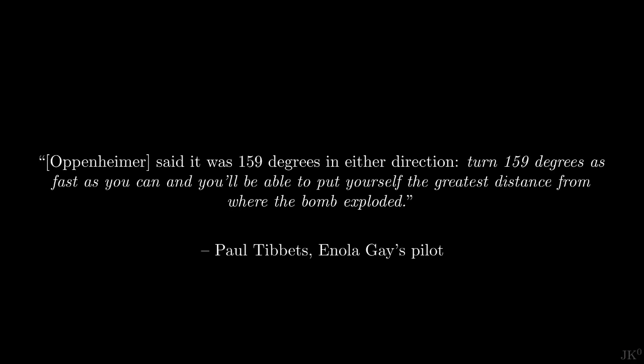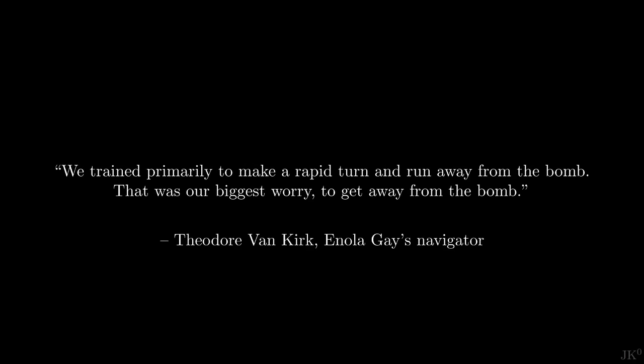Oppenheimer also gave Tibbets the optimal path to escape the atomic blast. "Turn 159 degrees as fast as you can, and you will be able to put yourself the greatest distance from where the bomb exploded." In the words of Theodore Van Kirk, the Enola Gay's navigator, "We trained primarily to make a rapid turn and run away from the bomb. That was our biggest worry, to get away from the bomb."